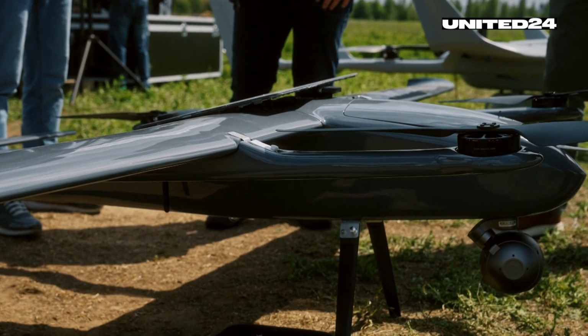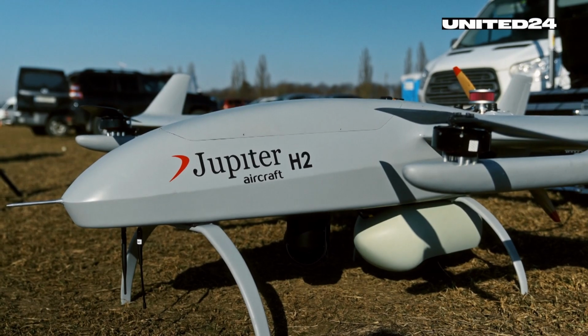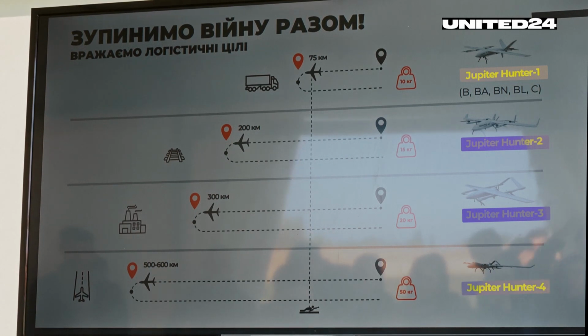The people at Jupiter told us that they realized that to win the war, attacking logistical infrastructure is key. And that's exactly what they designed their drones for. The Hunter 1 is specialized in neutralizing trucks, the Hunter 2 railway infrastructure, the Hunter 3 stationary logistics hubs like depots and warehouses, and the Hunter 4 airfields, specifically runways. It can carry a payload of around 50 kilograms, which in theory is enough to take out a tank.